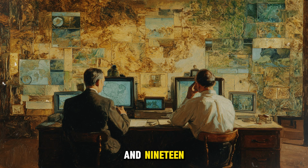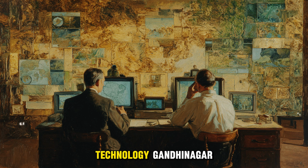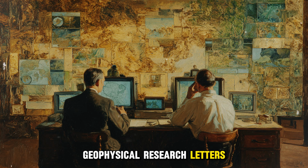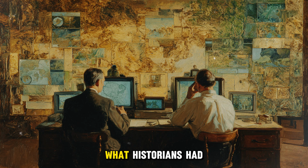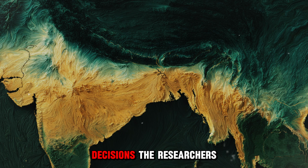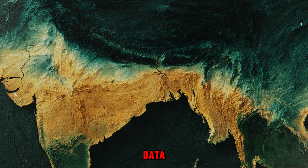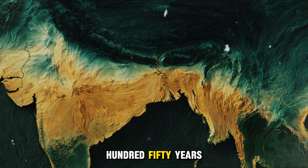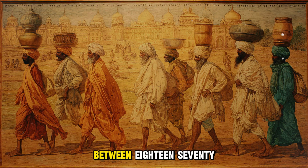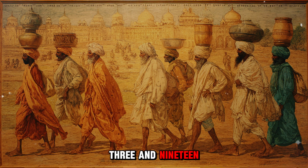In 2019, researchers from the Indian Institute of Technology, Gandhinagar, UCLA, and the Indian Meteorological Department published a study in the journal Geophysical Research Letters that provided scientific backing for what historians had been arguing for decades. The Bengal famine was not caused by drought or crop failure, but by policy decisions. The researchers analyzed soil moisture data from 1870 to 2016, covering nearly 150 years of Indian agricultural history. They studied 6 major famines in India between 1873 and 1943.